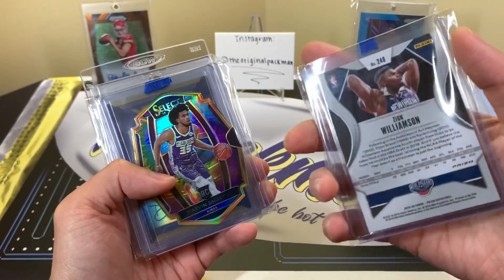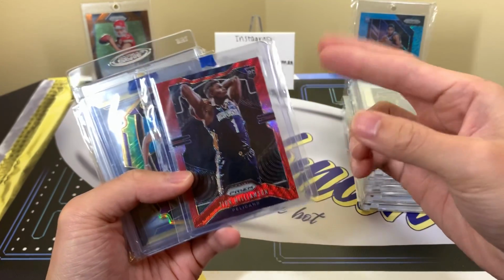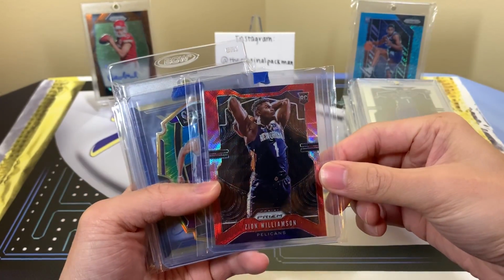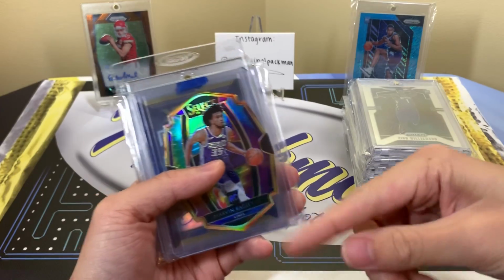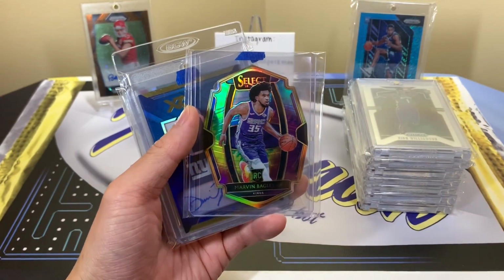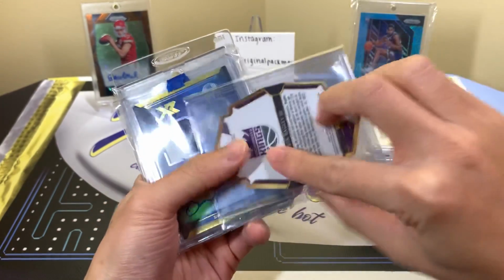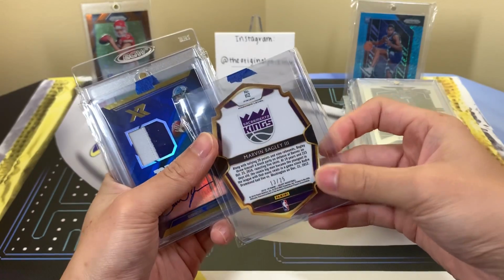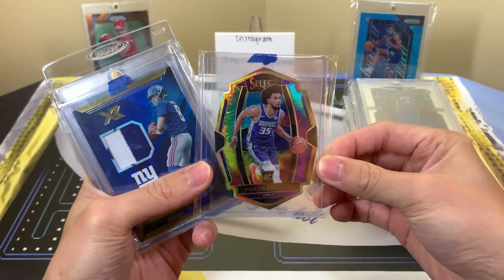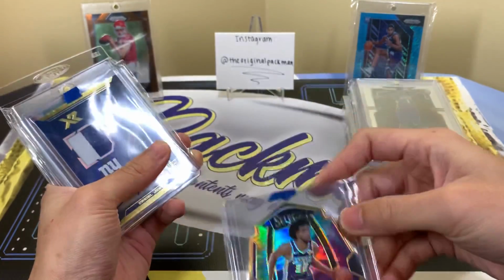So we have the Zion Ruby Red Wave. I hit that Zion spot in the case break. I was really hoping I would pull a big Zion number card. Didn't happen, but still, cool stuff. All right, we have a Marvin Bagley from Select. This is the tie-dye die cut rookie. Really nice. 13/25. It's a pretty cool card. I love these die cuts and I love tie-dyes. A really nice shiny card from Select.